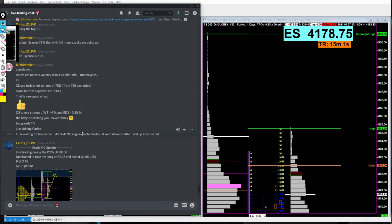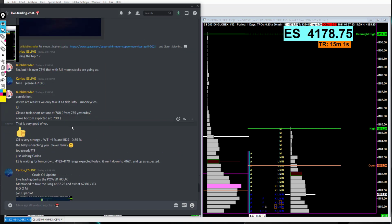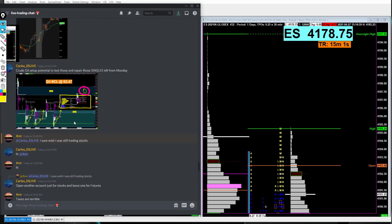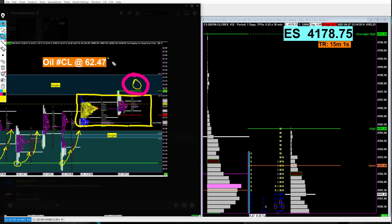This was the trade, and right before the close, I told you guys, look for the following as we are coming into the close. Oil was sitting right at 62.47, and I posted this just the same way we were doing it during the power hour. And I said, guys, we have this set of singles all the way to 63.27. We will get those repaired. Maybe tonight, maybe today or tomorrow. And well, they decided to do it today.